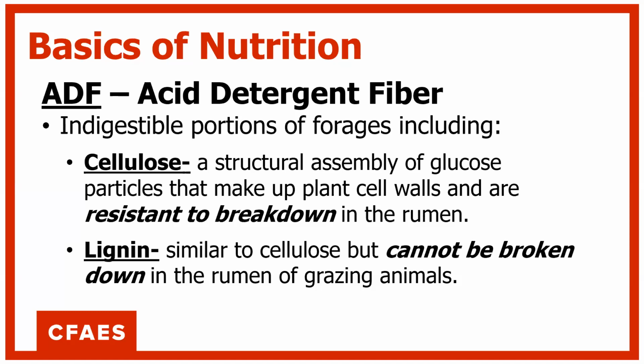Imagine that waxy outer coat of the forage leaflet, the forage blade that's out in your field. That's where that cellulose, those structural components, are coming from. On the other hand, lignin is very similar to cellulose, but this is a product that cannot be broken down in ruminant animals. It is a feedstuff that is completely indigestible.